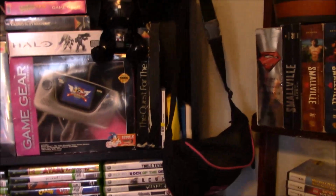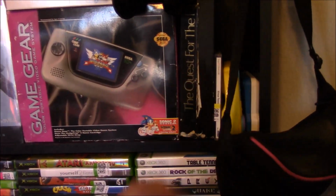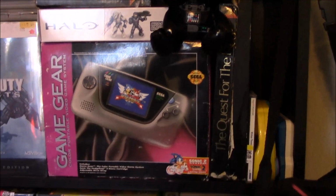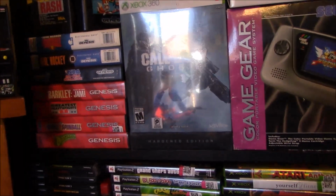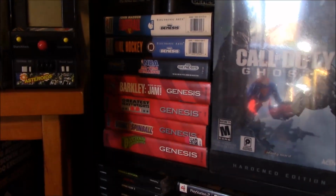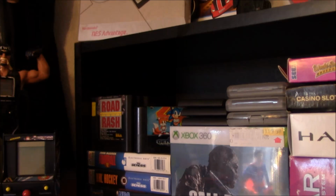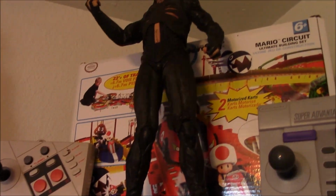Coming up to the top, I do have some Odyssey stuff. I got this Odyssey game and Casino Slot. Got my Game Gear complete in box. Call of Duty Ghost. This is actually sealed over here. Some of my Game Gear games, all my Sega games. As you can see, my collection is probably a third of what it was before. During the move I had to sell a bunch of stuff off, but I'm starting to get it back.